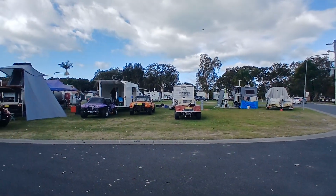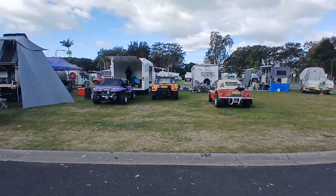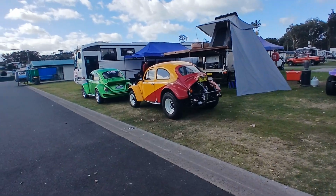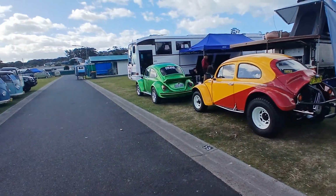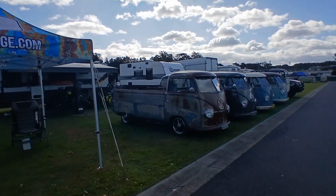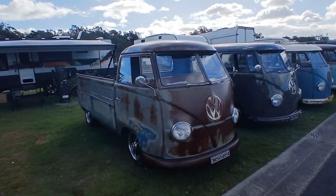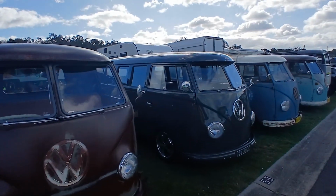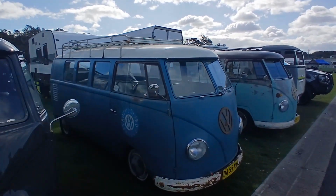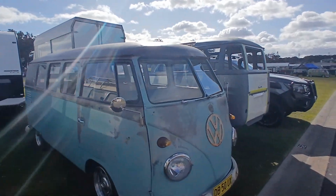All right, let's have a look here. We've got some bugs here. You can have a copper coloured one, an orange one, a purple one. You have these off-road buggies. So if you want to buy a normal one, a few combi vans here. There'll be lots and lots of combi vans, but these are various stages of resto, whether you want a rusty resto, pristine, as found, or undergoing resto.